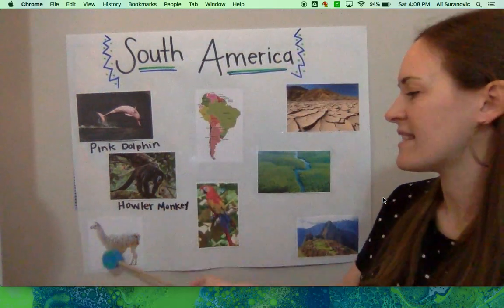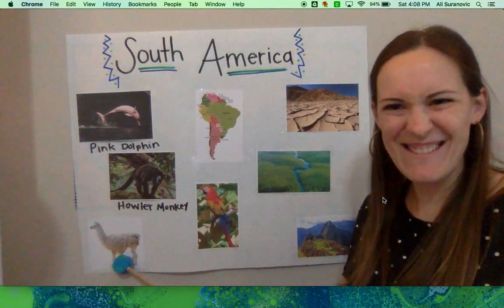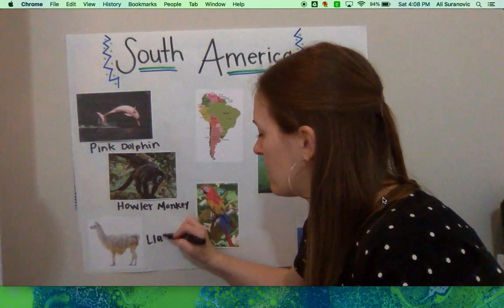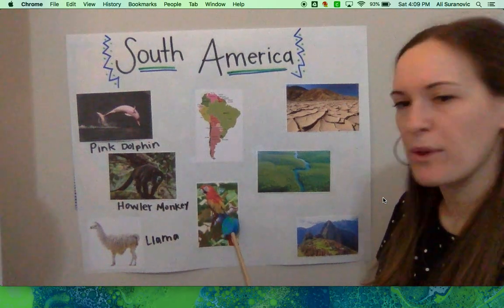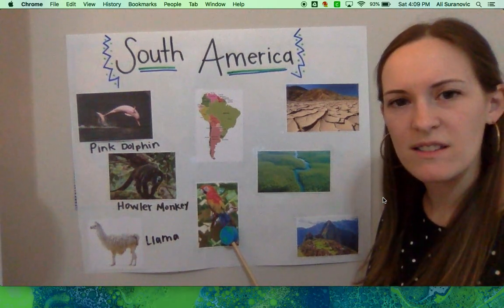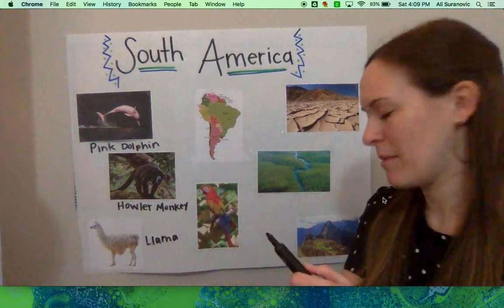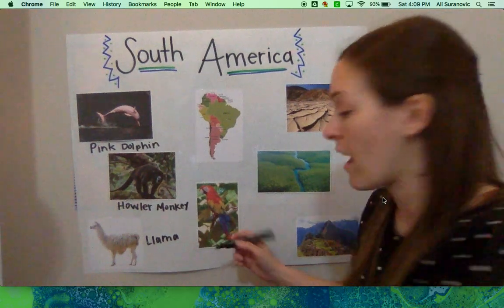Here's another amazing animal in South America. What is that called? Yeah, you got it. That's a llama. All right, one more animal. Oh, this beautiful bird. What is that called? Kids, you guys are too smart. I can't even keep up with you. This is a parrot, and it's called a scarlet macaw.